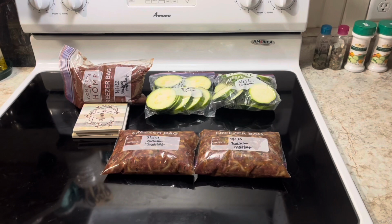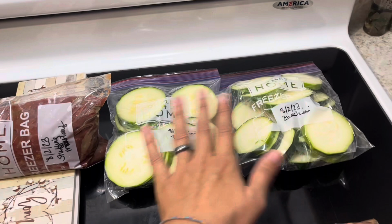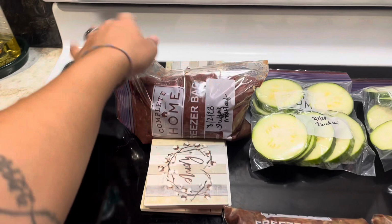All right, here we are. It's not much, but every little bit counts, right? We've got some zucchini sliced for use when I make a ravioli lasagna kind of thing, or we can fry this up. We've got two zucchini meatloafs here for me and a stuffing meatloaf for Justin and the kids, which I will freeze this way.